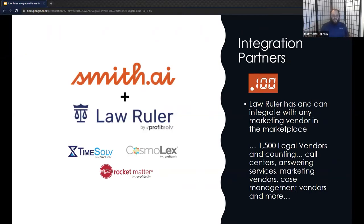On the back end of it too, we integrate with so many different practice management softwares, which include, most importantly, our partner companies. We integrate with our sister companies, Cosmolex, TimeSolve, and Rocket Matter. The benefit to everybody here that has Smith AI is that now Smith AI integrates with all three of these companies. We act as the middleman. So now Smith AI communicates with us, we communicate with them, you'll be able to get all that data directly into your practice management softwares.